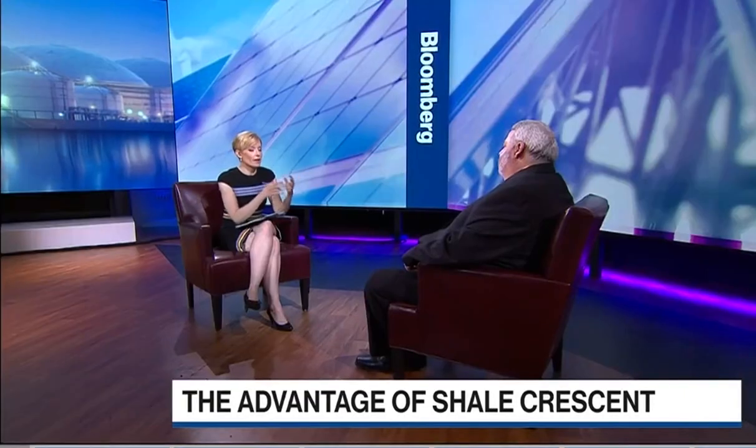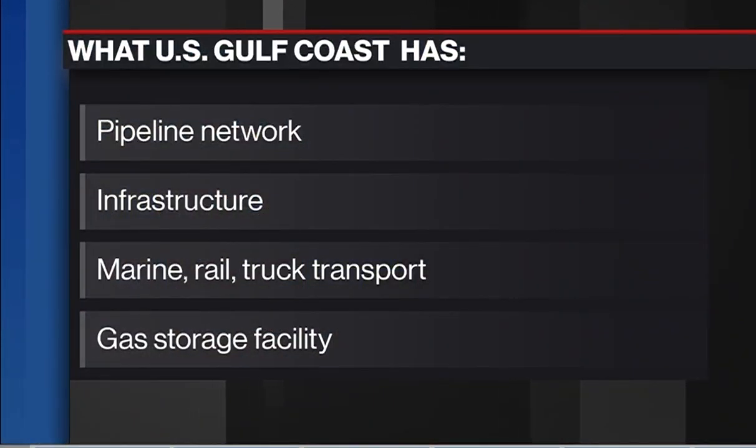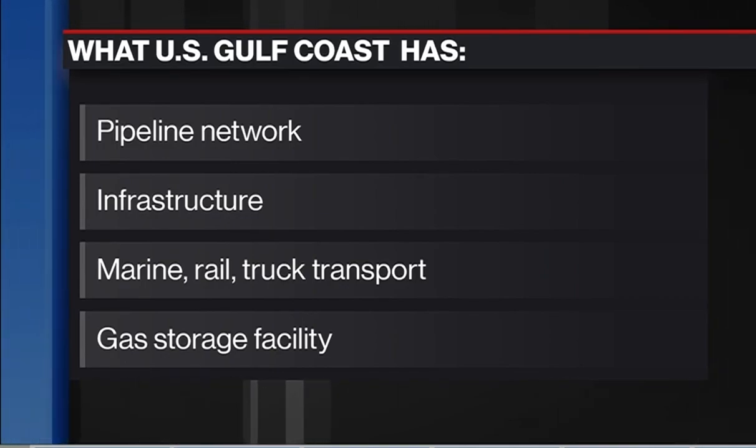So companies like Dow and Exxon have really stuck to the U.S. Gulf Coast, in part because they say transportation, truck or rail, it's also easy to get their product out in terms of exporting and their storage. What do you make of that? Okay, so first off, for the last 75 years, the right place to put a petrochemical plant in North America was on the Gulf Coast. But with the change in where all the energy is coming from, that situation has changed.